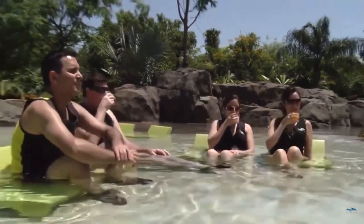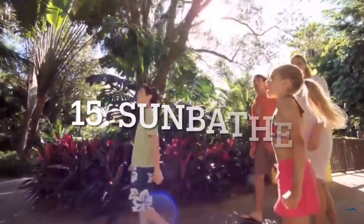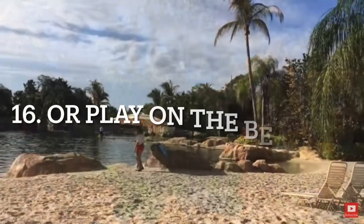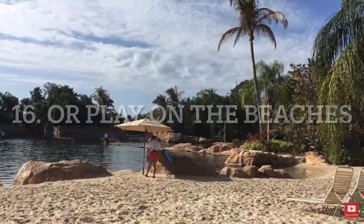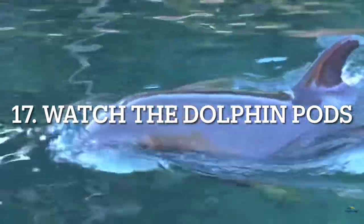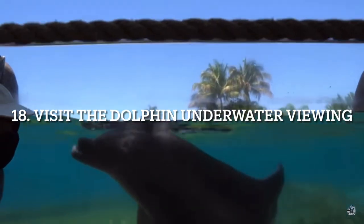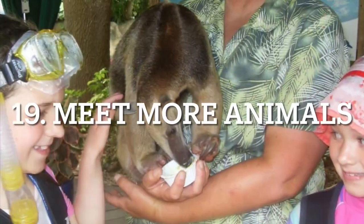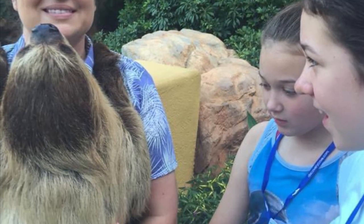If you're not a huge water fan and want to make the most of the Florida sun, there are thousands of sunbeds where you can set base. Kids may also love the golden deep sand, so make sure to bring a bucket and spade. You can even watch over 40 dolphins play and swim in the three huge dolphin lagoons, or even find the dolphin underwater view where you can get super up close to the mammals. Meet even more animals at selected times, such as sloths and armadillos. This is such a fun and up close interaction.